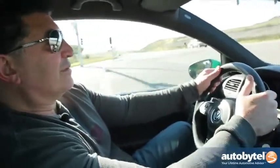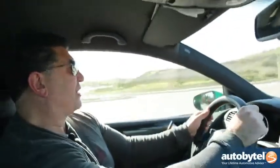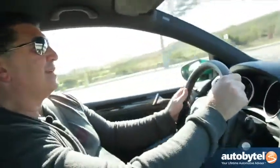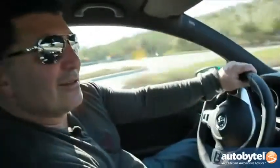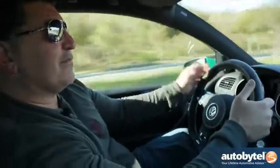So why do we like this car so much? Tons of torque. Torque equals quick acceleration. And the dynamics of this vehicle really make it a whole lot of fun. Who thought you could have this much fun in a diesel?